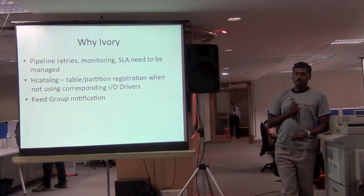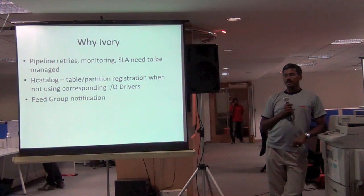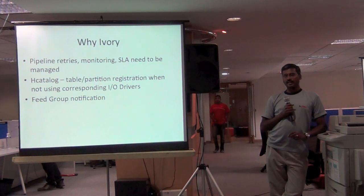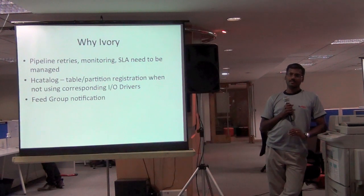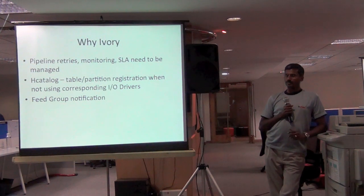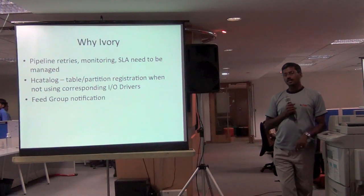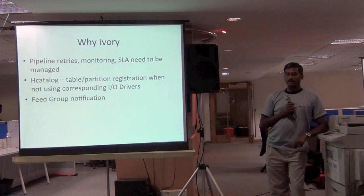pipelines. And because it's aware of all the feeds in the cluster and all the processing that happens on it, it can provide higher SLA alertness. So if something is going to be missed due to delays, or data is not available for a particular pipeline to kick off, then we could generate alerts for our operations to look into it and identify the root cause of the problem. Or if the pipelines are stalled because of some job processing delays or job execution delays, even that can be tracked through the system.